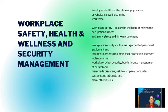So we are now in workplace safety, health and wellness, and security management. I've expounded information already on our previous interventions, and this will be the last topic. So we all know that we already have a workforce that is reasonably compensated, well trained, and productive. The last major management concern is to keep them safe and healthy so that they can continue to perform, of course, at high levels.